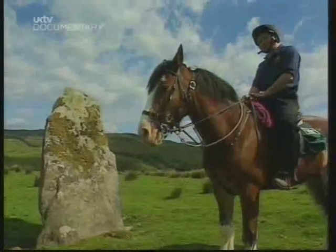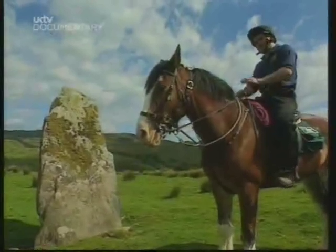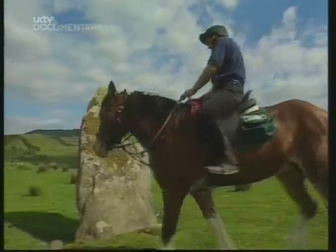But the next thing we're going to on the trail is much, much younger. We're going to have a look at that, shall we? Okay, lead on. Okay, thank you. Come on, good girl.